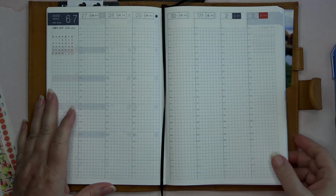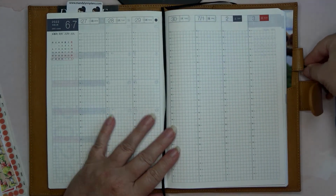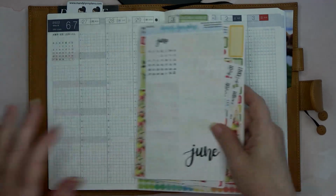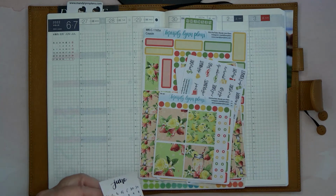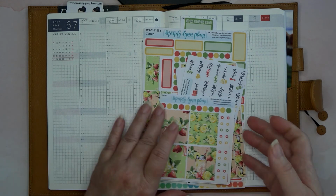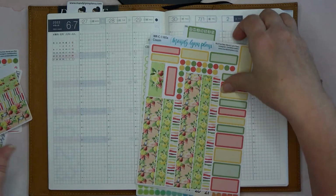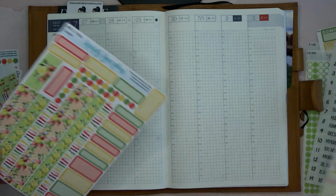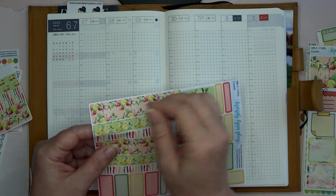I almost don't want to use this one. I know that's crazy. But I'm really getting excited because, let's just tuck both of those in there. It's almost time to order the new Hobonichis. And, oh, I didn't pull that off and I'm not even there yet. So let's get all my washi out here so I can see what I've got. Okay, let's use the lemons.